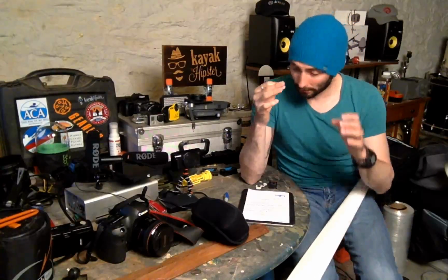I love this one. I think it's really important because a lot of times people think that they're getting a lot out of their stroke, and it turns out they're just wasting lots of energy.